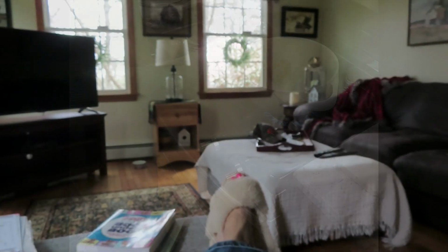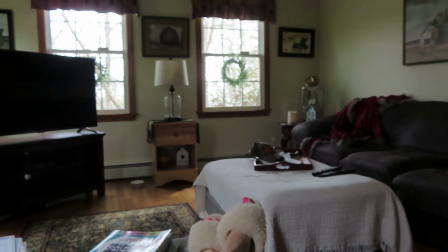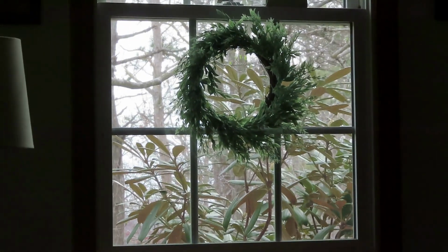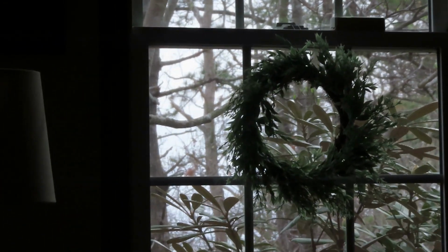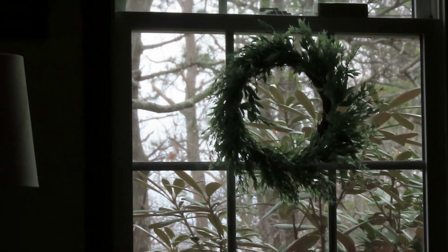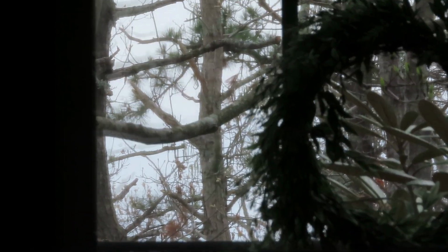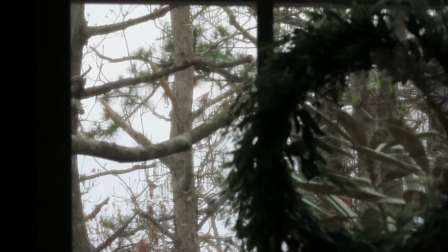So this is where I was sitting last night, just sitting here watching TV. Something caught my eye right out here on this branch. You can see there's a branch there behind that wreath. The hummingbird is sitting there just looking in at me saying, where's the food?